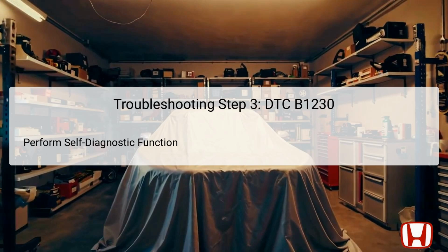During this step, the technician will observe any stored trouble codes that may reappear, which indicates a consistent problem within the system. If DTC B1230 or a related code is indicated after the self-diagnostic, it signals that the issue persists and requires further investigation. Successful completion of this step brings the technician closer to isolating the faulty component responsible for the error, enabling targeted troubleshooting.